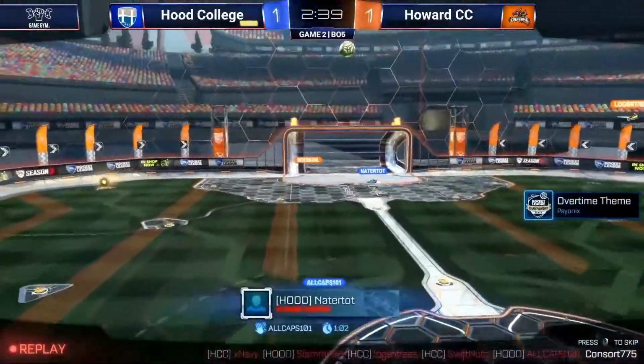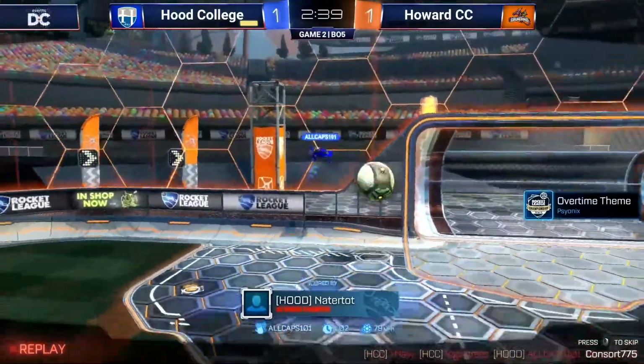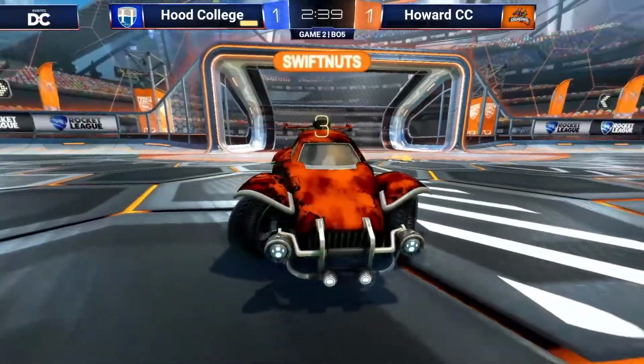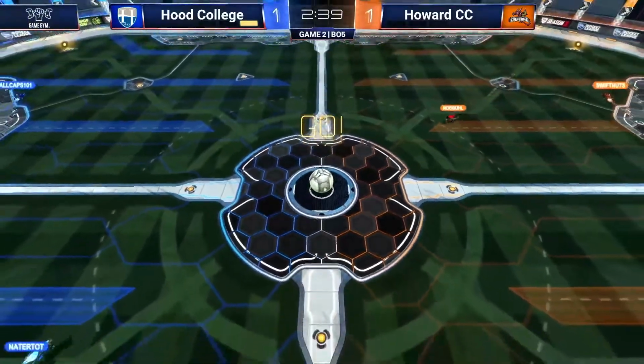All Caps. Yeah, very similar to what we saw in game 1, but Nader Tot saying we're not going to have that same schedule going here in game 2 as they find the goal. They equalize things. It's not going to be a 1-0 here in game 2, John. All tied up 1-1. 2:39 left to go here as Hood finds that crucial goal.